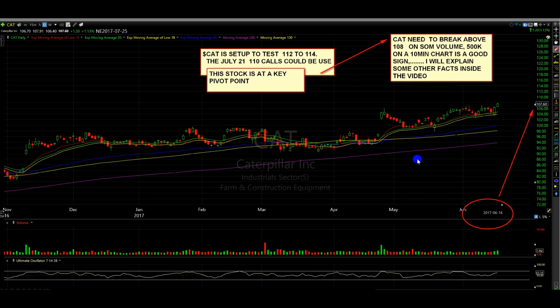To me, I think that if we see some solid volume, it doesn't have to be incredible because we did get the volume at the end of Friday over here. There was some good action volume happening already, and I think the follow through. So if we get something like 500K on a 10-minute chart, and for example, in 5 minutes, if you're seeing more than 200, if you're seeing 300K in 2 minutes, and you're ready at 108, then that'd be a good sign.